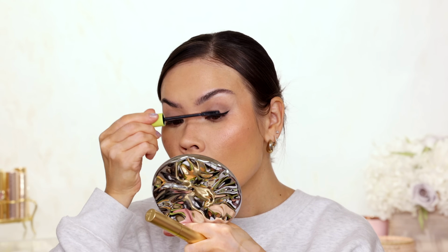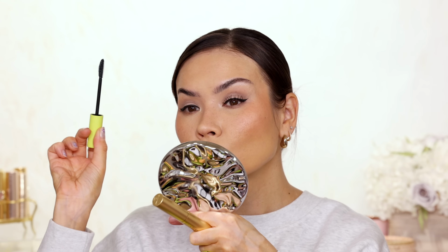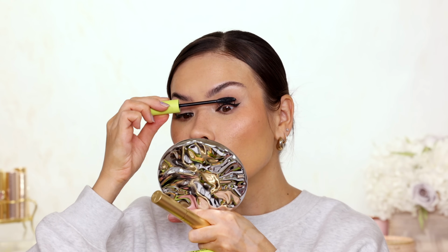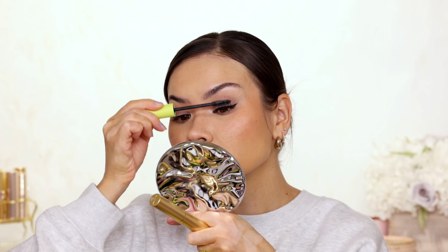So let me just use this one on this eye. Do you see how nice? Like, it is coating every single lash. The wand is a little bit on the gimmicky side, but the product itself is very nice. I can honestly say this is a hit.